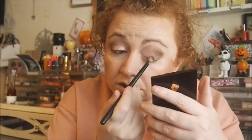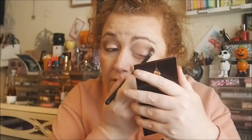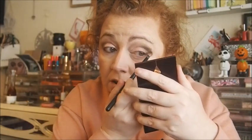It always looks patchy at the end. Just can't get it right. I think I've got texture on my eye. A lot of the times I have to blend it out with this brush. It still doesn't work out. Okay, that's as good as I'm going to get it.